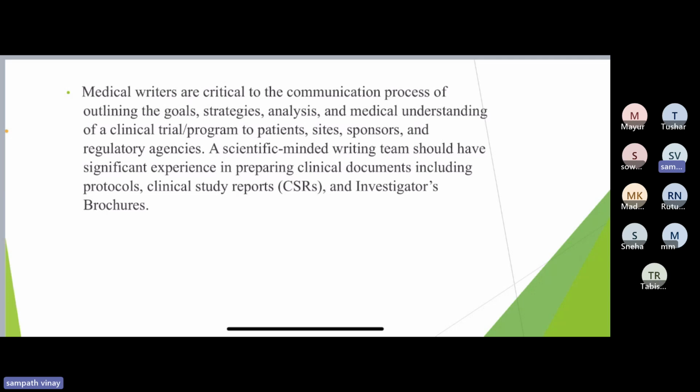Okay, so here we have two branches. One is medical writing in clinical research. The other one is medical writing in regulatory.